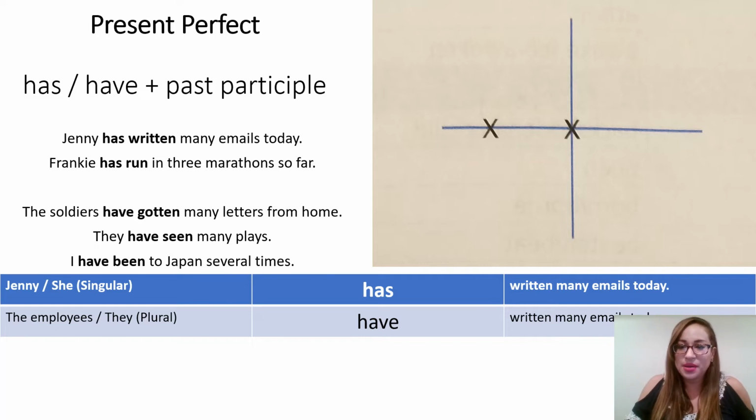And then at the bottom, I have an example here, just to point out again that singular nouns must have has with the verb written, and plural nouns like the employees or they must use have.